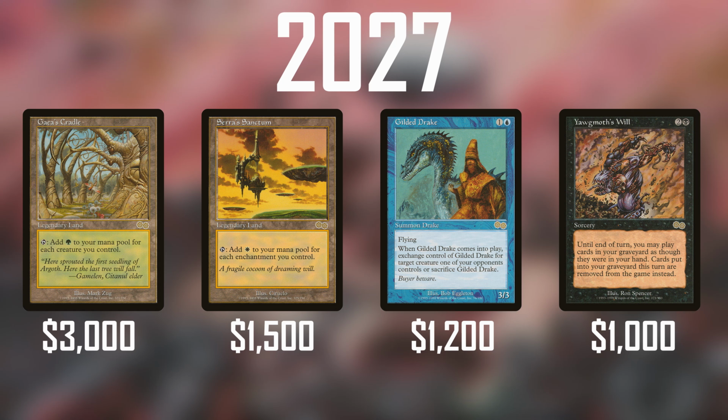I really believe that. You have great quality cards. People want to collect these, they want to hold on to them, they want to invest in these. They're competitive, playable, you get the full package here. So if these do well, the rest of the set's going to do well.